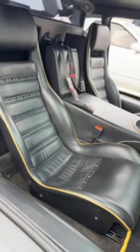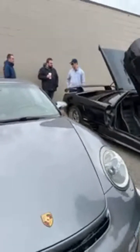Tablet went viral for falling off a truck while in transport. I just bought that. It's a vehicle.